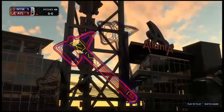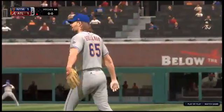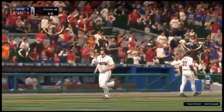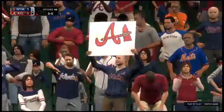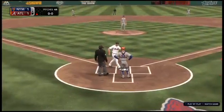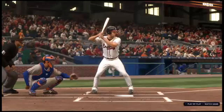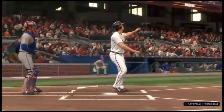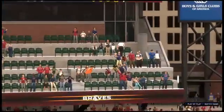A solo shot here to left. 6th home run on the season for him. And the Braves have now tied the ball game at 1. This is the first home run of the game, but the bats are definitely alive for both teams tonight. There have been a ton of hits already. These pitchers might want to duck and cover if things continue this way.